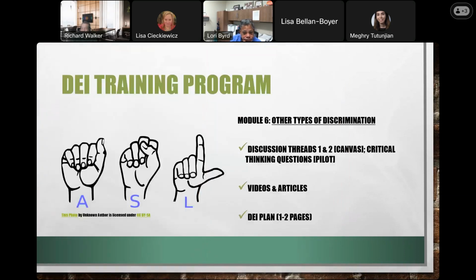And other types of discrimination: classism, xenophobia, transphobia, discrimination against employees who might be on the spectrum, hard of hearing employees, and so on. Videos and articles, of course, and then the DEI plan, 1 to 2 pages.